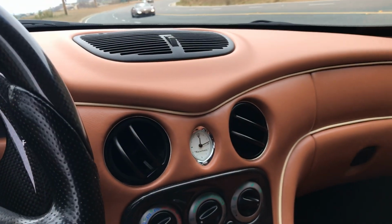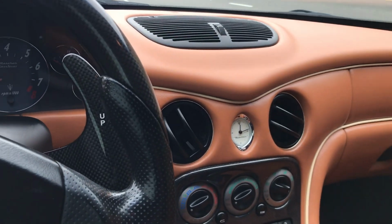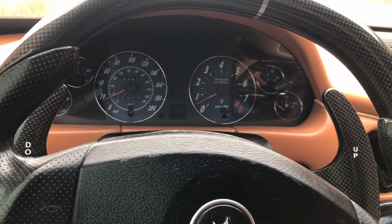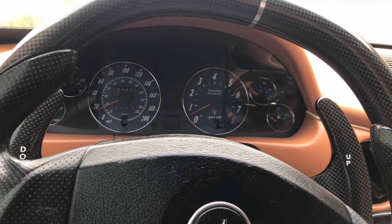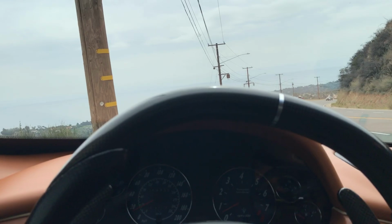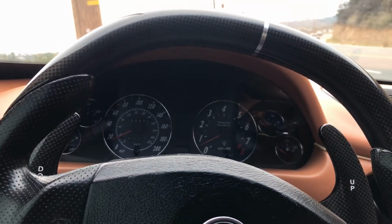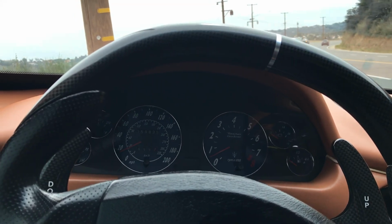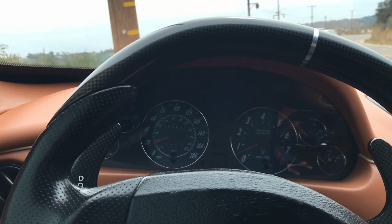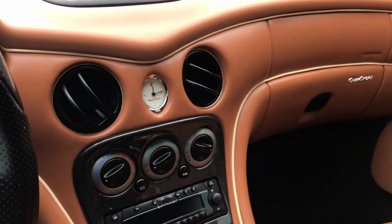So again, these cars are what they are, and I wouldn't change it to a 6-speed. I think it's good to have that fun when it's only meant to be driven in manual mode. The Quattroporte isn't as fun as this car because it has a regular 6-speed.